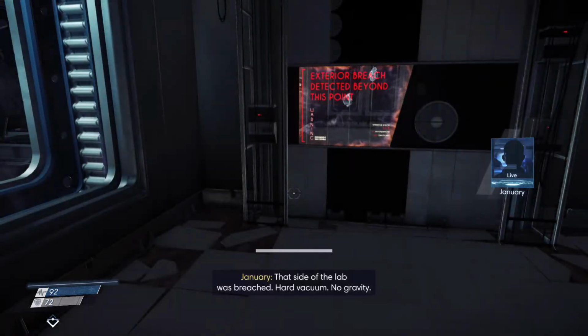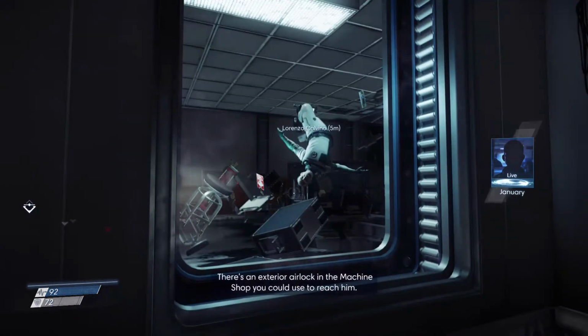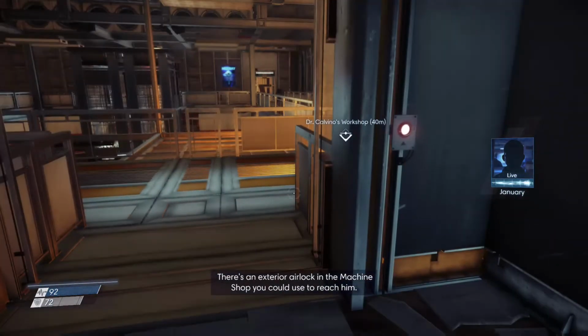That side of the lab was breached. Hard vacuum. No gravity. There's an exterior airlock in the machine shop you could use to reach him.